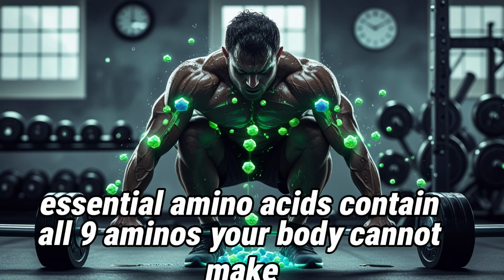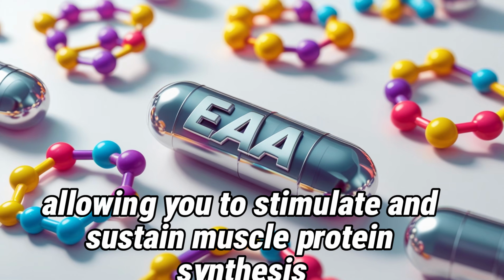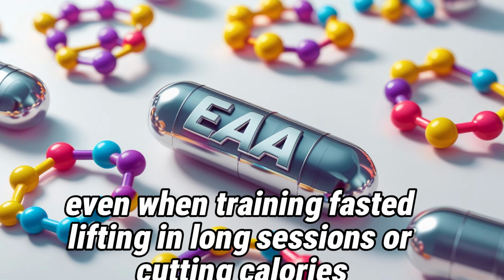Essential amino acids contain all 9 aminos your body cannot make, allowing you to stimulate and sustain muscle protein synthesis even when training fasted, lifting in long sessions, or cutting calories.